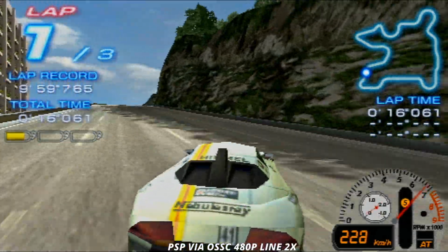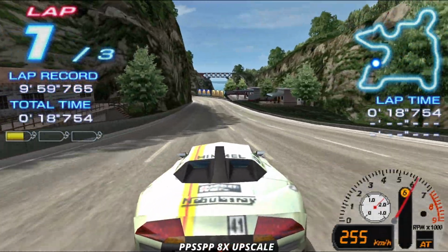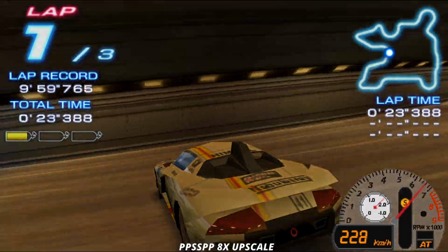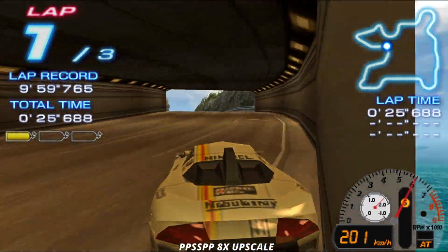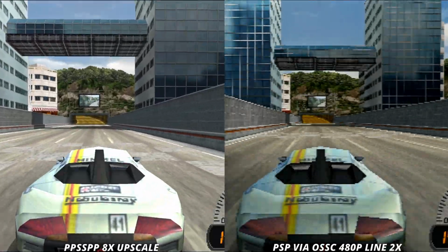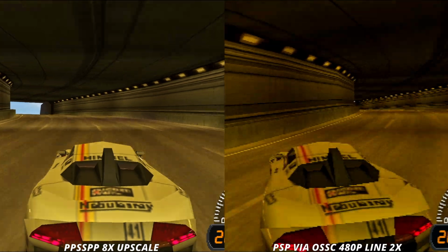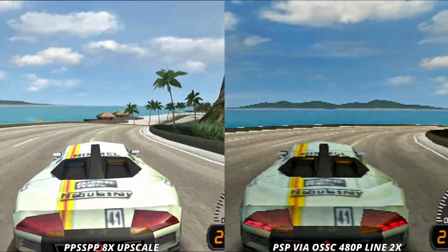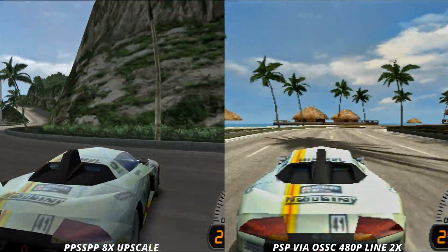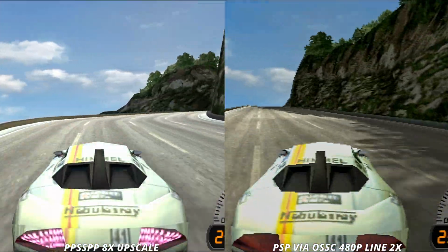How does it fare on PPSSPP then? I'll show you. The difference is pretty startling. The biggest difference is the track itself. The appearance is extremely detailed and texture settings have helped out with the massive level of upscaling used. However, I can't say the same for the vehicle. Yes, it is more detailed, but the texture work is muddy looking compared to the track details, sticking out like a sore thumb. Despite the shortcomings, Ridge Racer 2 is a success story for PPSSPP.